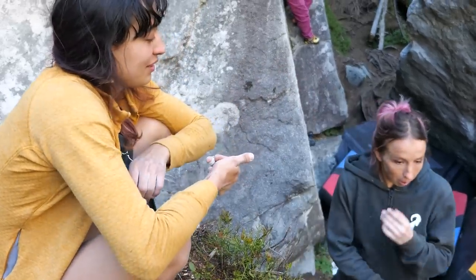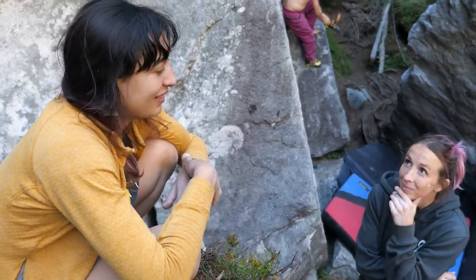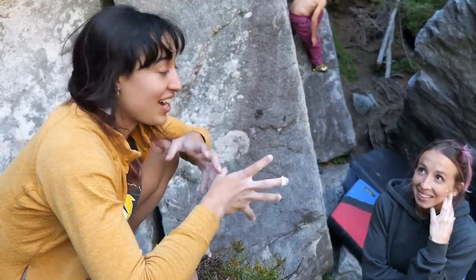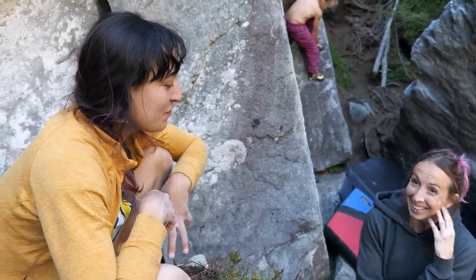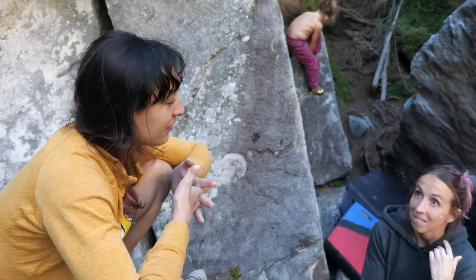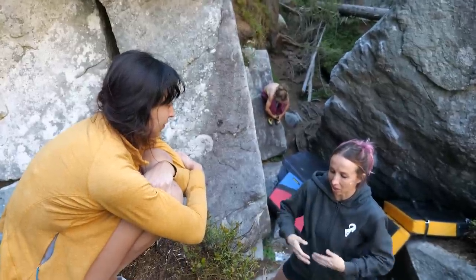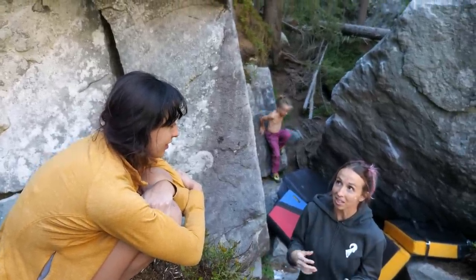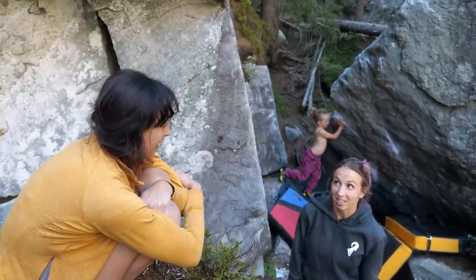Okay. I really like slabs and birds. I thought everything overhung is, oh, this isn't my style. But recently I'm finding roofs and really overhung things are actually my style because I can put heel hooks and I can use my flexibility. So I've now concluded that the most anti-style is counterintuitively probably something like this. For roof climbing, you're also using your legs and your entire core and everything is super bent. If you have really good hip mobility, it helps a lot. So it makes a lot of sense.